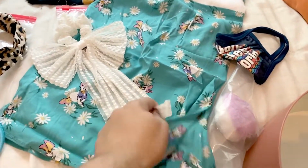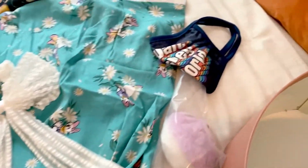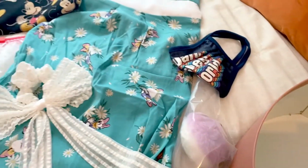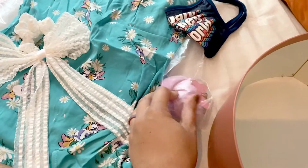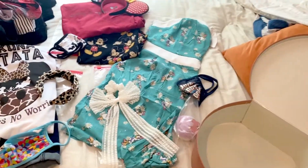And I'm just gonna have my hair up in a pony with this really pretty fun scrunchie, and then my Walt Disney World blue jean with purple rainbow color mask. And this is actually a Daisy keychain, and I'm going to be hanging it on the bag that I wear that day. So that's really cute.